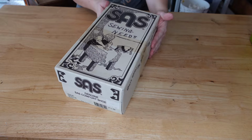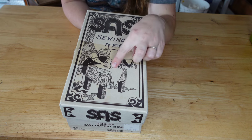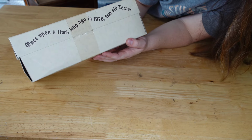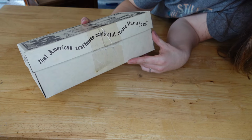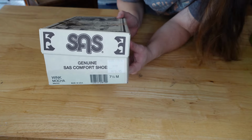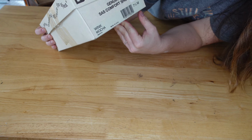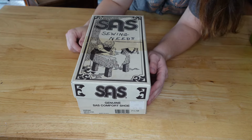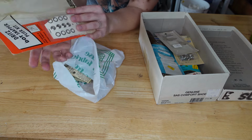Okay, so this box says SAS, and then you can see she wrote on it sewing needs. This box has been pretty beat up, but you can see there's a gentleman right there cutting some fabric. It says, once upon a time, long ago in 1976, two old Texan shoemakers set out to prove that American craftsmen could still create fine shoes. So this was a shoebox. I didn't realize that. I didn't read the side of it. Hopefully that's in focus for you guys. It looks like she paid $71.95 for these Wink Mocha shoes. So that's interesting. I thought he was over here cutting fabric. He's probably making shoes.